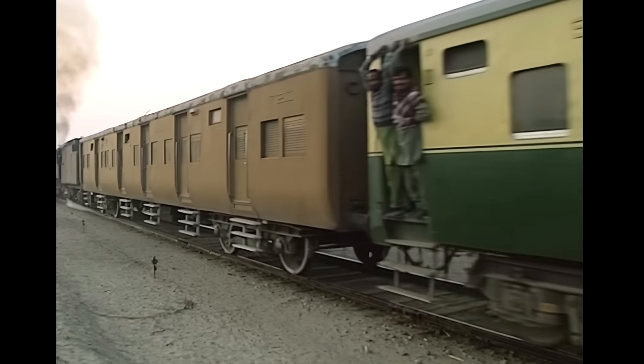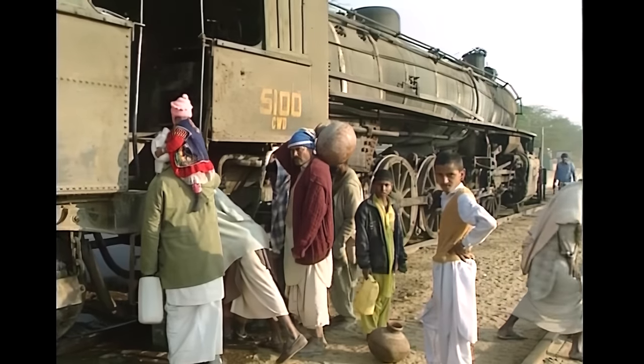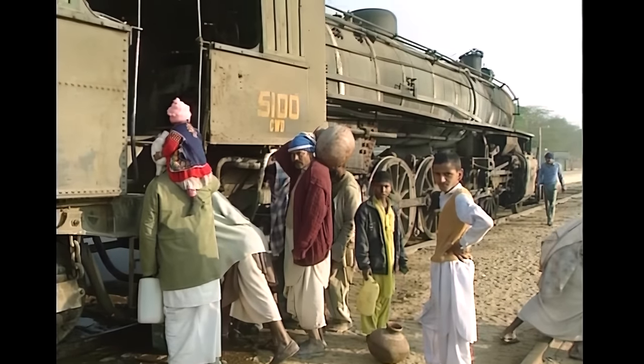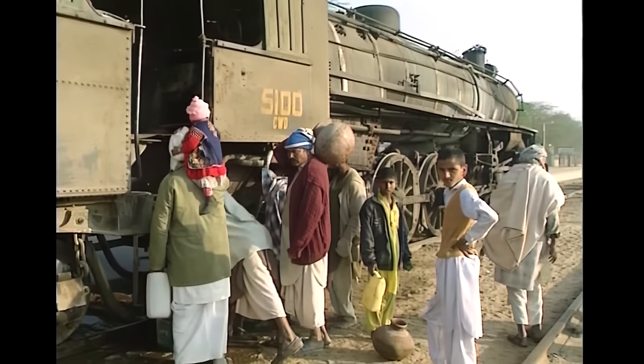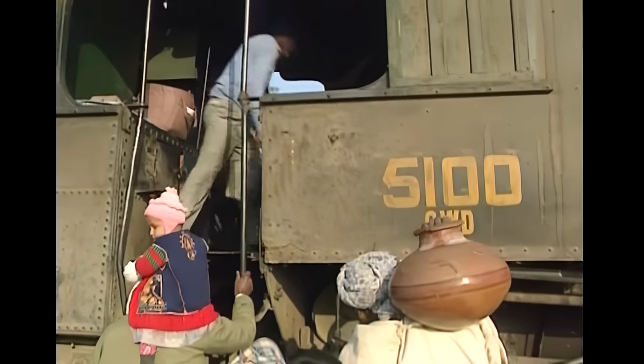First station out is the curiously named Baghdad. Here the local villagers queue up with their gourds in the hope of persuading the firemen to let them have a few litres of hot water from the locomotive's boiler. This is now a quite unusual sight.